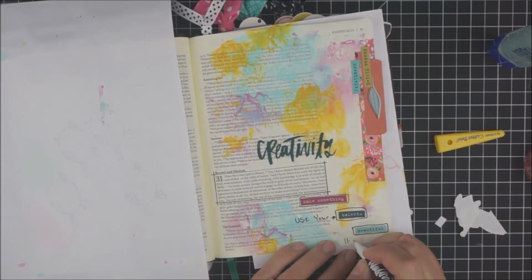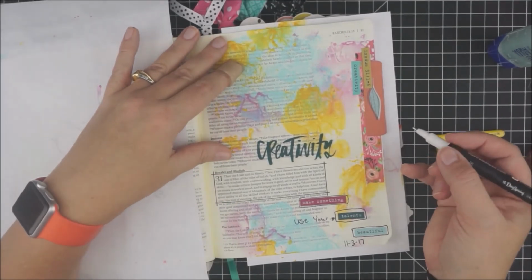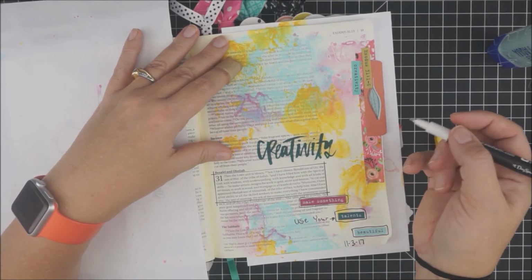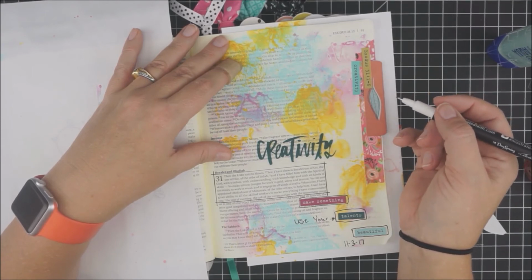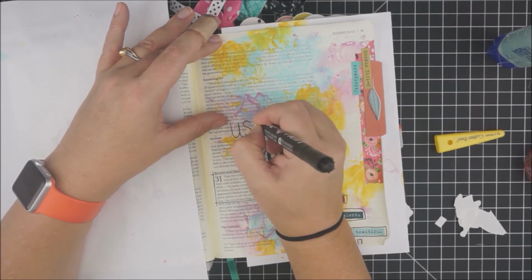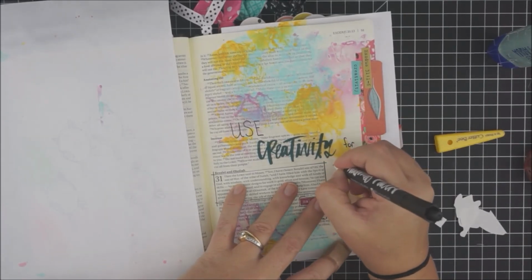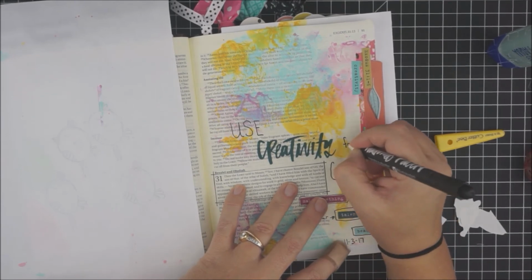And I also want to put my day. Let's see. I'm thinking I want to put... Okay, let's do... I'm going to put use up here. My handwriting's not the best, but we're going to go with that.